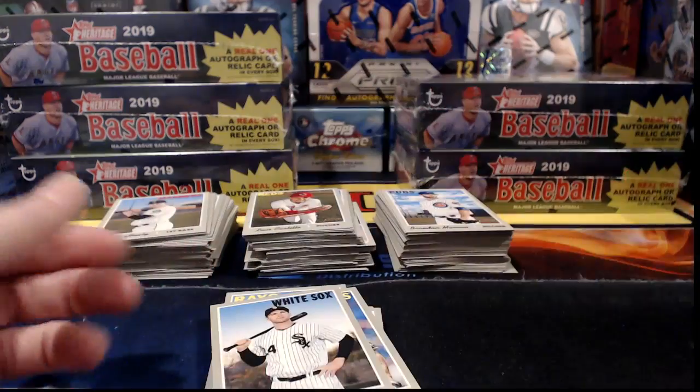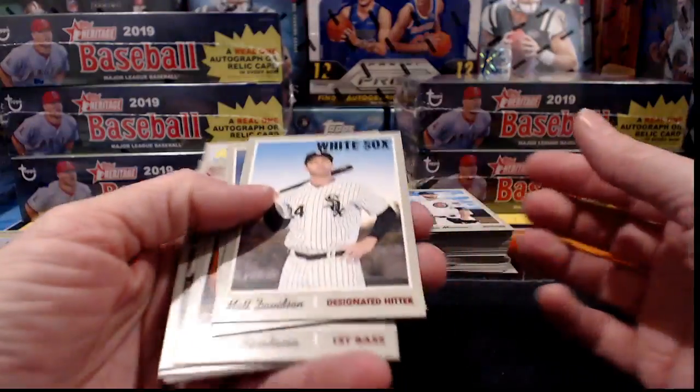Yankees Chance Adams is our autograph hit out of box 1.